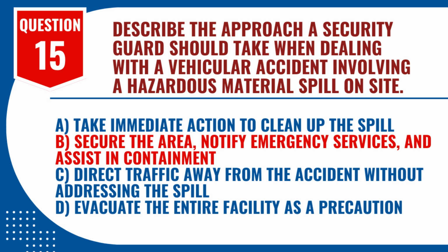Answer: B. Secure the area, notify emergency services, and assist in containment. In case of a vehicular accident involving a hazardous material spill, the security guard should secure the area, notify emergency services, and assist in containment and evacuation procedures if necessary.